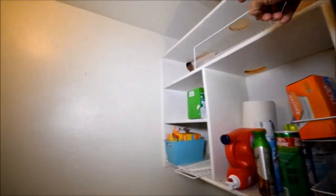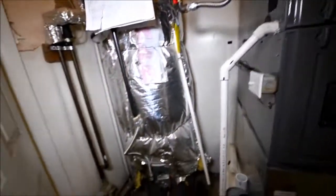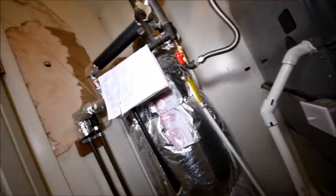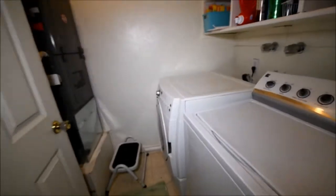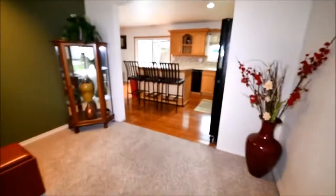There's a vent that went out that way for some reason, but there's also a utility room. So they have a high efficiency furnace in here. And the water heater is not the newest, not the oldest, and it looks like the pressure relief valve is dripping. It needs to be replaced. The valve, not the tank necessarily. So anyway, there's the laundry. Nice to see a high efficiency furnace. And this is probably a linen closet. And go back this way.